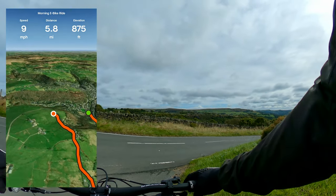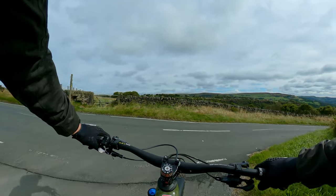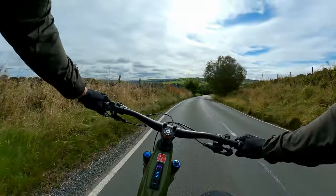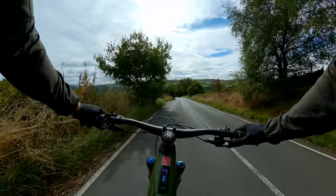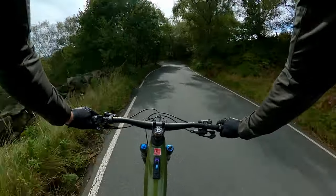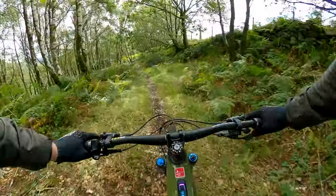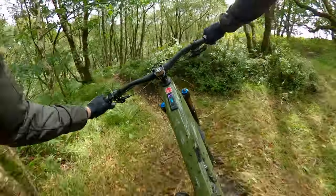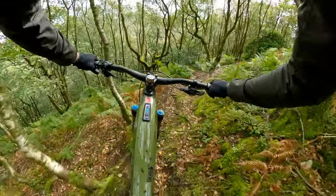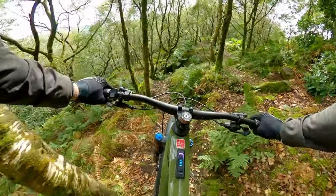Hepton stall across there. See if we can survive one of Chris's tracks. Take it easy because there's a lot of branches and stuff in there. Wind in the last month or so.